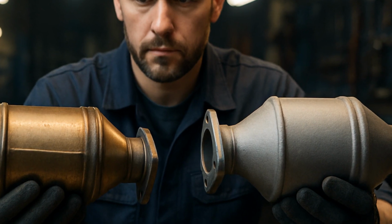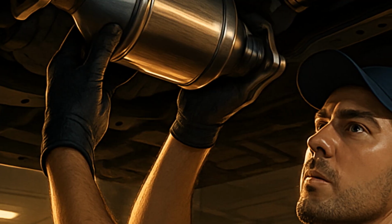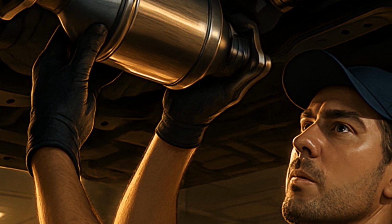A pro tip: don't just slap in a cheap aftermarket one off eBay. The Acadia's engine computer is picky, and non-OEM converters can last half as long and trigger warning lights for fun. Trust me, spending $300 now just means spending $1,500 later.